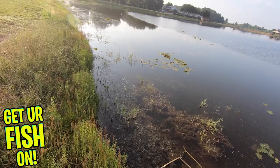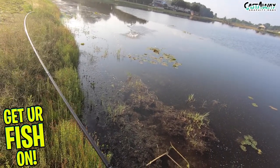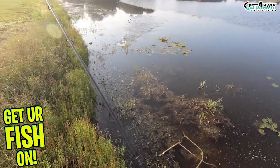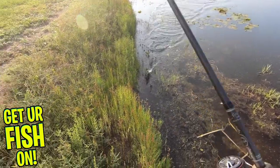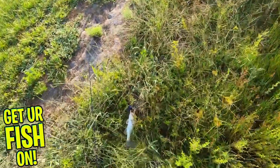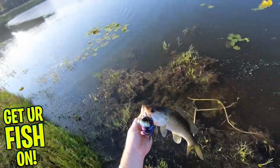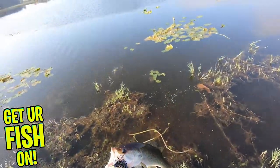Oh, what do we got here? Oh, we finally got a decent little fish. On the chatterbait too. Nice. That's all right there. I will take that one. A little one still ate it. I hope I'm filming. So we're on our way.